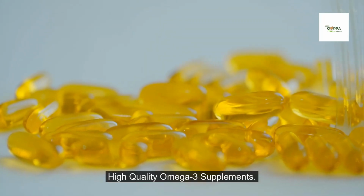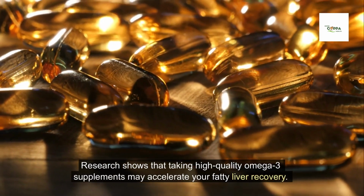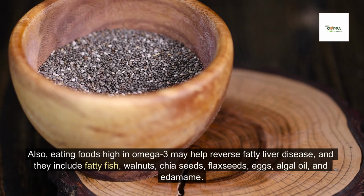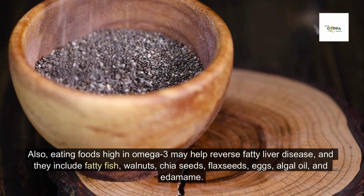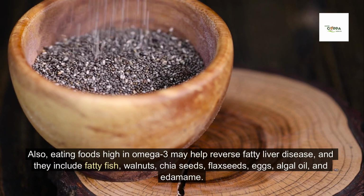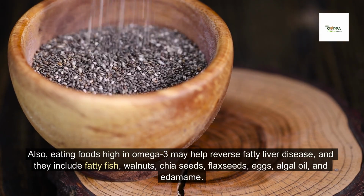High-quality omega-3 supplements. Research shows that taking high-quality omega-3 supplements may accelerate your fatty liver recovery. More specifically, the DHA in omega-3 may have a better effect on reducing liver fibrosis than EPA, per research from Oregon State University. Also, eating foods high in omega-3 may help reverse fatty liver disease, and they include fatty fish, walnuts, chia seeds, flax seeds, eggs, algal oil, and edamame.